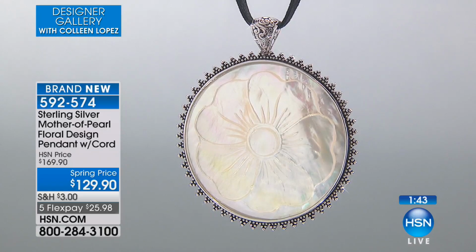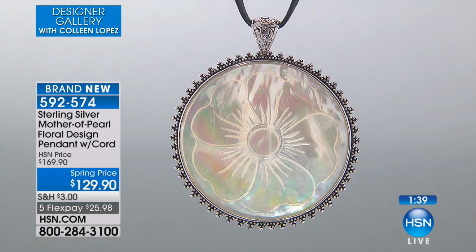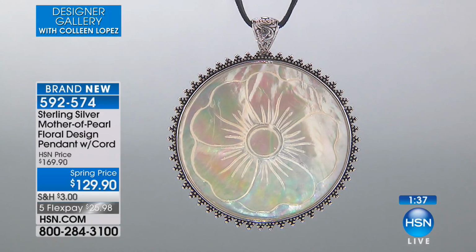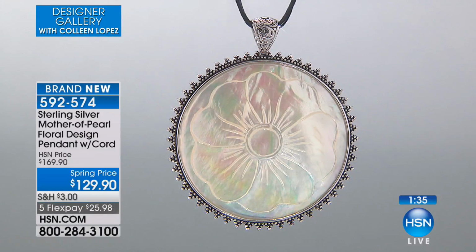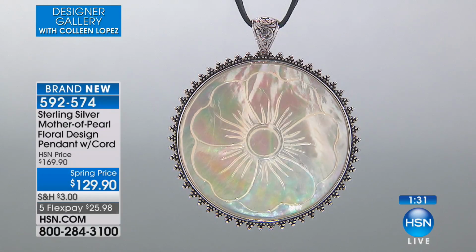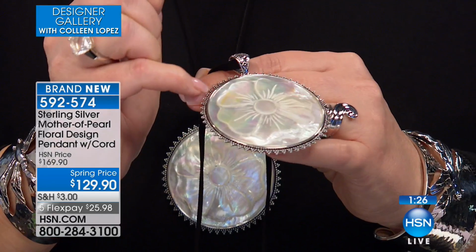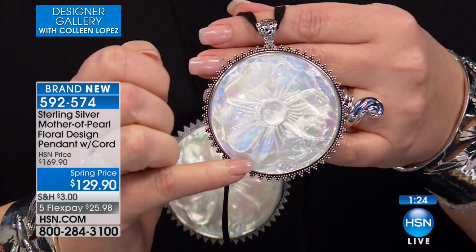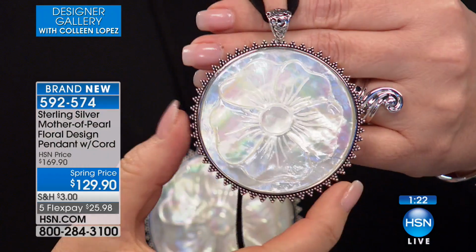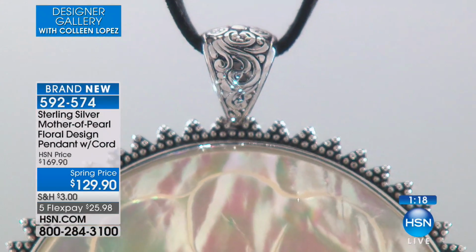Yes. And it's encased with the beaded edge, and the bail has a filigree work, almost like a flower. Yeah, it's that beautiful detail, that granulation. You see that? Those are little individual, beautiful little soldered beads. See what they do all the way around the edge of this piece. And you have that gorgeous magnolia flower in the center. How pretty is that? And then, of course, you have the back.